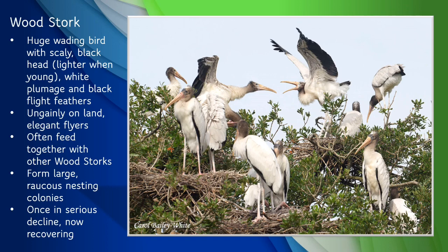They often feed together in groups with other wood storks and can be seen with their heads down in shallow water, feeling for prey like fish, frogs, and reptiles. When they sense something with their bill, they quickly snap it shut and swallow the prey whole. Wood storks form huge nesting colonies in trees above standing water, especially in protected areas like wetlands.